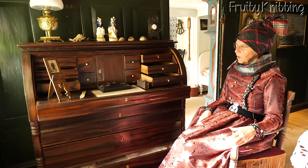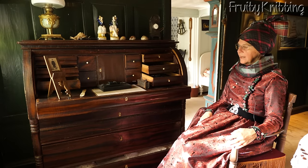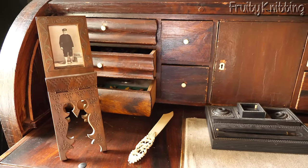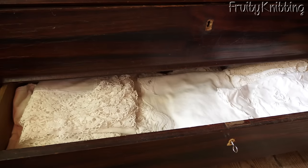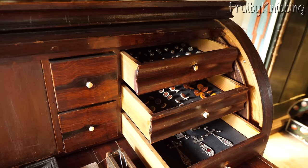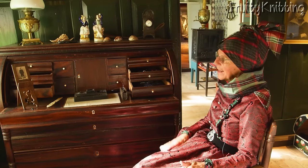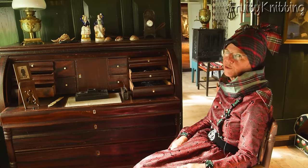This beautiful furniture has many functions. It is a writing desk where the wife sat and wrote her letters for her husband, and it is the store for napkins, sheets and underwear, and there are drawers for the jewelry, buttons and belts. And in fact, inside there is a secret room and nobody knows what is in it.